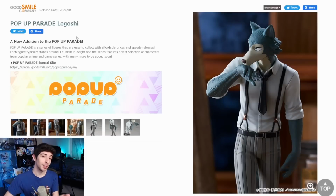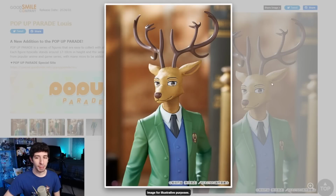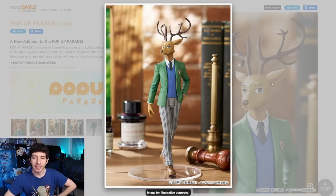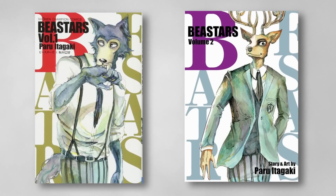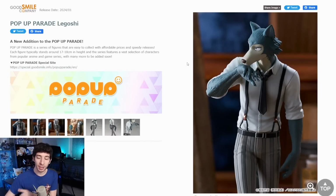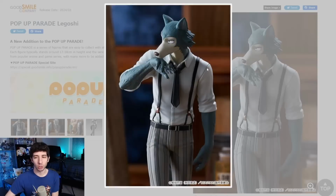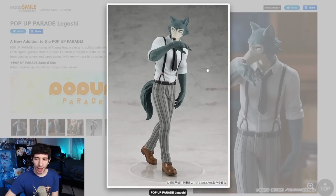A bit of a nice surprise with these next 2. We're getting Legoshi as well as Lewis from Beastars. Now, both of them do have figures by Mega House, and I believe most people do enjoy those figures. I don't think they have any major problems, but it's nice to get some simple yet clean looking figures of the 2. I believe both of them are based off of the manga's cover art. I can tell for sure that Legoshi's is, but since I've never read the manga, I'm making a guess on Lewis. But either way, I do think they look good, and they're $40, and I like them.